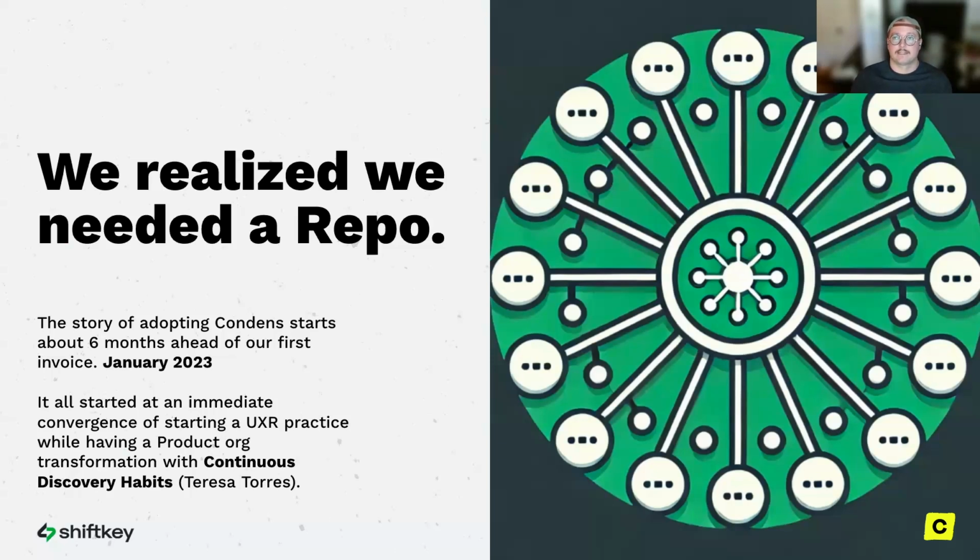So right when I was getting in, trying to start this emergent process of UX research, our product design and engineering teams were also being transformed with the continuous discovery habits playbook by Teresa Torres. Some of you may have seen this. It's one of those mini dual track agile formats. And it's worked really well for our organization. I had the fun surprise of being the facilitator for over 100 folks for about 6 weeks.